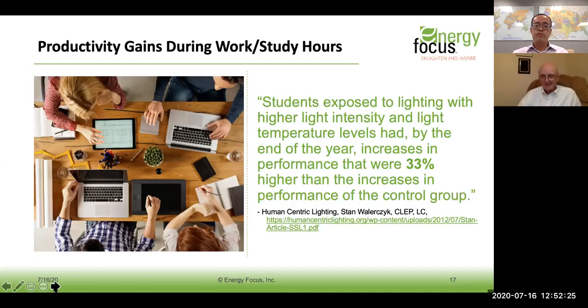Students also show improved learning capability and performance. In this particular study, there was about 33% higher performance for students under circadian lighting. Again, those are pretty astounding numbers if you think about annual global productivity increases in the 1%, 2% range. An improvement of 20%, 30% is pretty significant, and you can do that simply through circadian lighting.